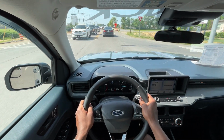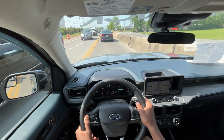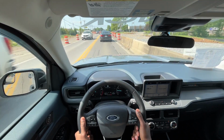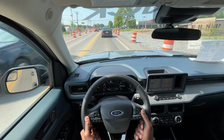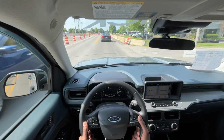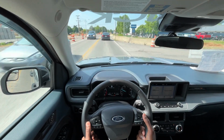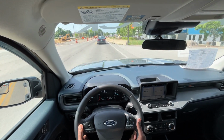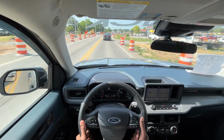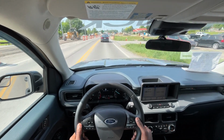So starting the test drive in this Maverick, I've driven a hybrid, but this is my first time actually getting behind the wheel of a 2-liter turbo. And I will say this one feels much more peppy than the hybrid, but I just like the driving dynamics a little bit more because I drive an EV and I like the efficiency of hybrids. And the Maverick actually does a fantastic job, honestly, at being a hybrid pickup truck, getting that kind of fuel economy, being as much of a workhorse as it is.